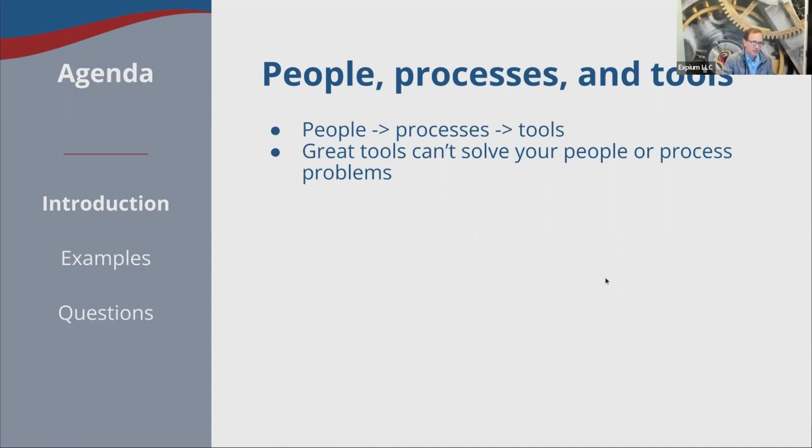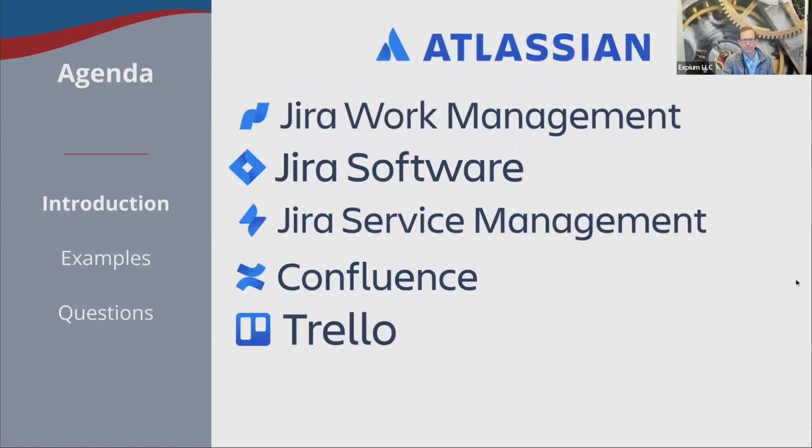So with all that in mind, we're going to turn our attention to the great tools that the Atlassian ecosystem has to offer.